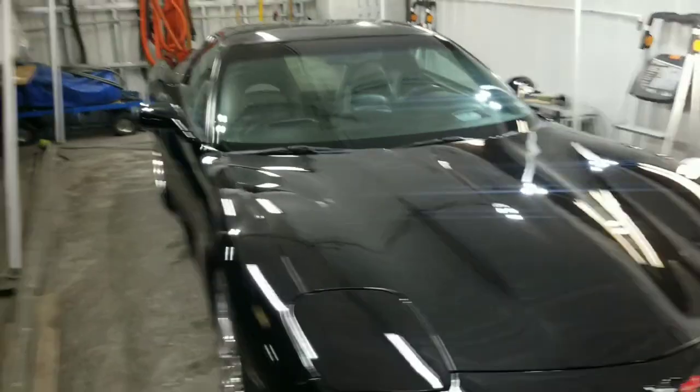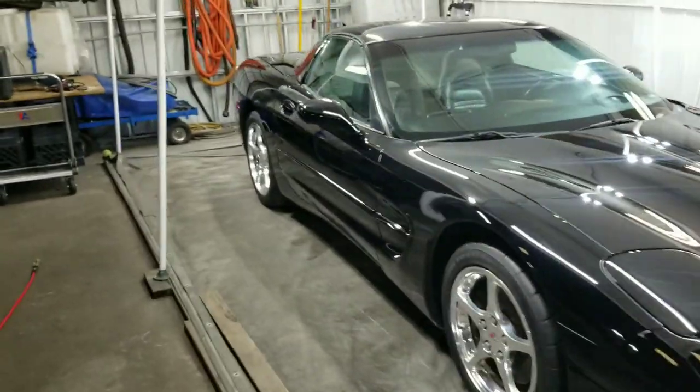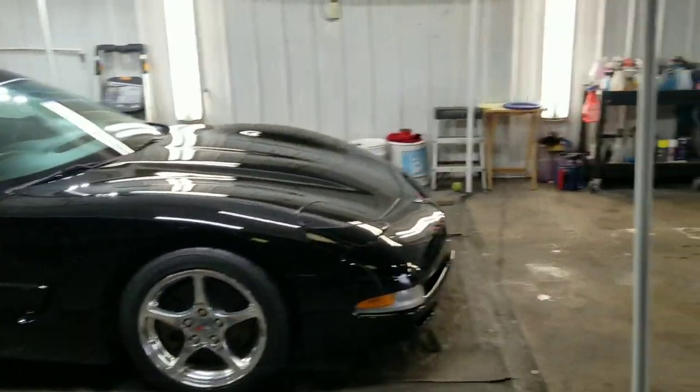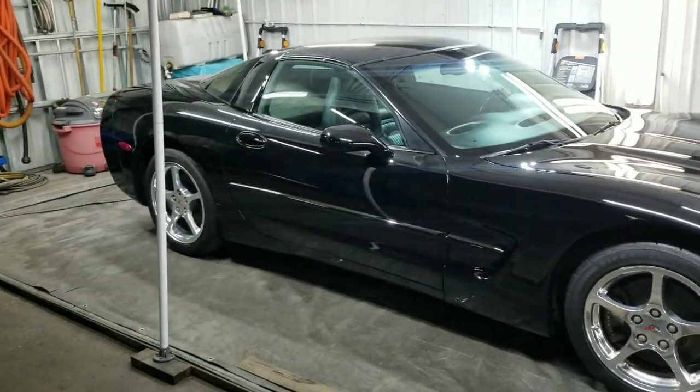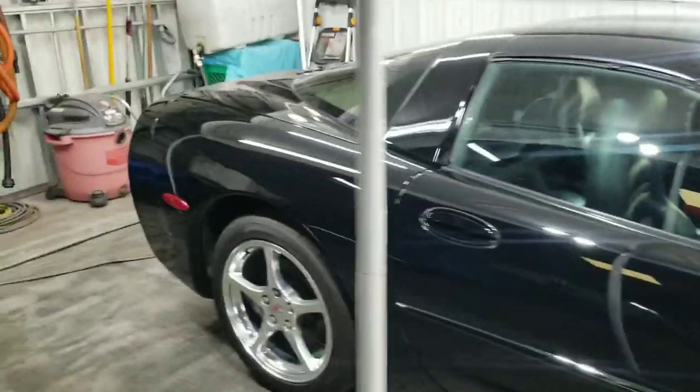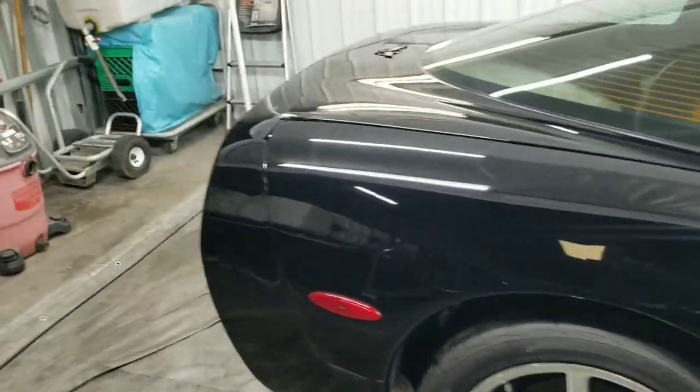Now, as you can see, the car has a glow, has a shine to it. Just needs a good polish, good compounding, good buffing. And that's what I'm gonna do for it. I'm gonna get it nice and wet. So this is the before, and once I get to the after, I'll give you a shout back. All right, gone.